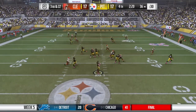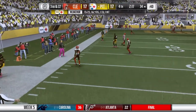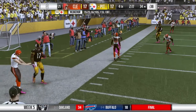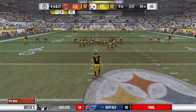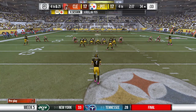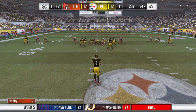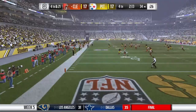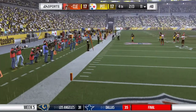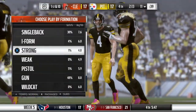Out of the gun, they'll look to throw. He's got time in the pocket. To the sideline, and oh, a nice catch there. Made sure the feet were inbounds, and they were. Here's Jordan Berry now as he's on to punt for Pittsburgh. And this will be out of bounds. Now it's a question of where they'll mark it. And they'll say it crosses at the 11-yard line.